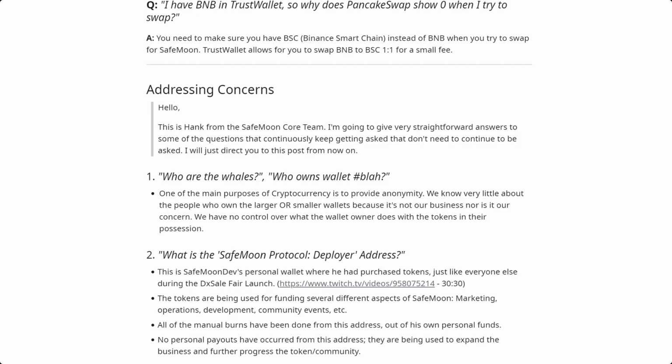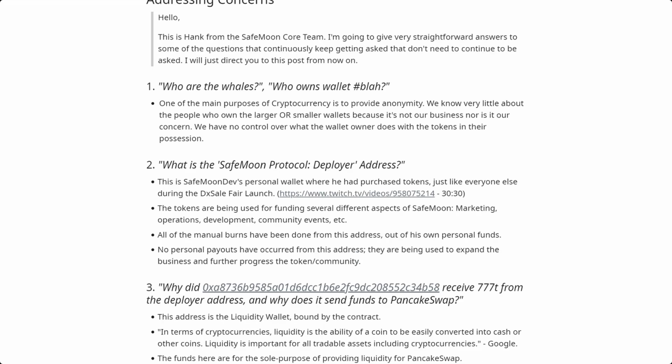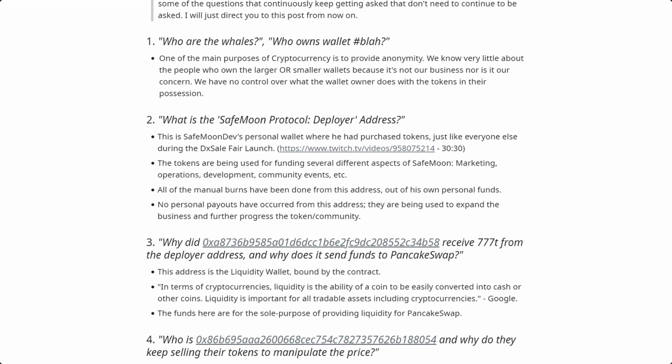Here's some additional addressing of concerns by the SafeMoon team. Who are the whales? Who owns the wallet? One of the main purposes of cryptocurrencies, of course, as we understand, is to provide anonymity. We know very little about the person who owns the larger or smaller wallets because it's not our business, nor is it our concern. We have no control over what the wallet owner does with the tokens in their possession. Let's continue.